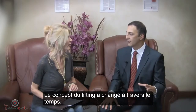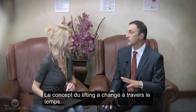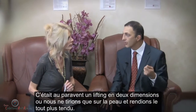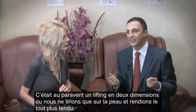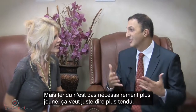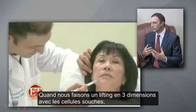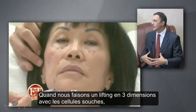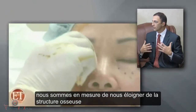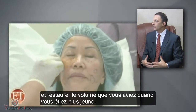The concept of the facelift has changed over the years. It used to be a two-dimensional facelift where we just pulled on the skin and we made everything tighter. Where tighter is also not necessarily younger, it means it's just tighter. Right. When you're doing a three-dimensional facelift with the stem cells, we're able to pull away from the bone structures and restore the volume that you've had when you were younger.